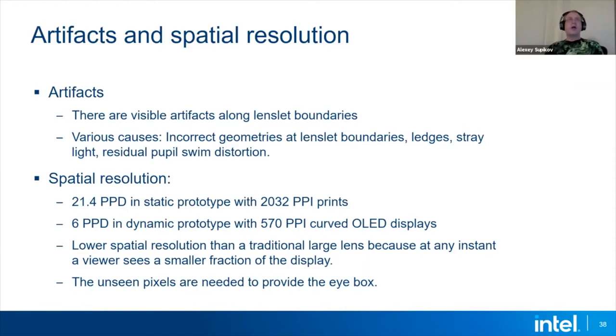We evaluated visual quality of assembled and calibrated physical prototypes. Although pretty good, the fabricated devices exhibit visible artifacts along lens boundaries and some residual pupil swing. There are multiple reasons for it. First, rapid prototyping methods trade low cost and short lead time for some precision, so there is a visible error in lens geometry. Second, lens boundaries were optimized for mechanical feasibility, but we never thought we had to do something for optical performance. And third, the lens array is not AR coated, so there is stray light.